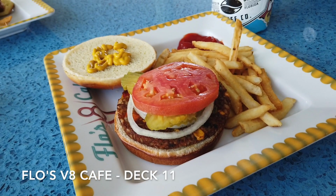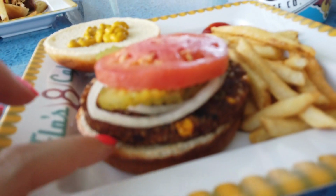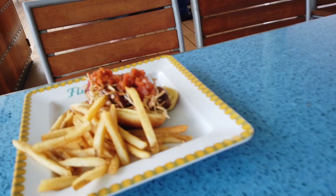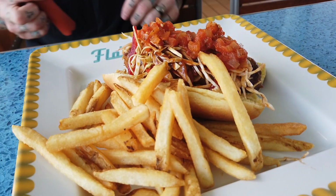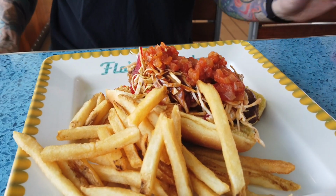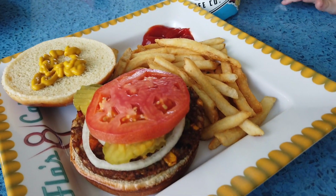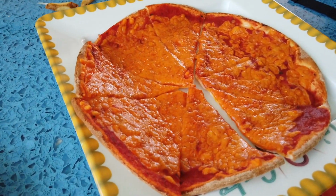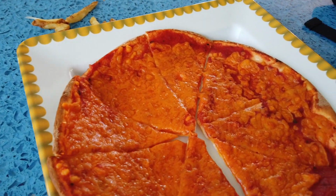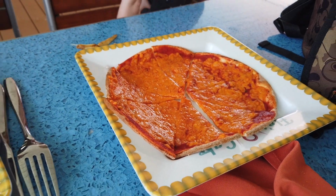We are at FLO'S. We ate again for lunch. I decided to try the veggie burger. It's literally a veggie patty. Just kind of hoping it was going to be something more, but it's not. And then Corey got the plant-based barbecue hot dog thing that we got the other day. We are waiting on our pizza. Took about 15 minutes, but we have a cheddar cheese vegan pizza today, so interesting.